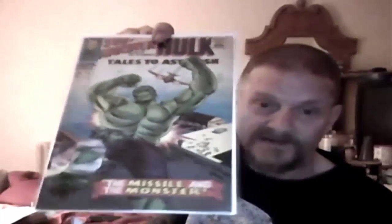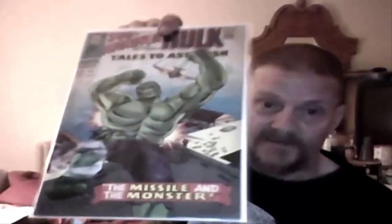Not too good a condition. You can see that by the knee of the Hulk, there's problems. There's also a rip and a tear at the bottom down here. I had to fix that a little bit. Probably 2.0, 3.0 at best. This one has some weird problems. I guess it was in moisture or something. It needs an upgrade later on. Tales to Astonish 86.